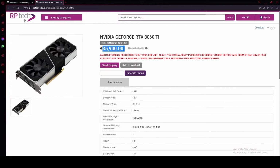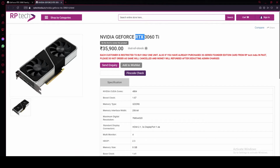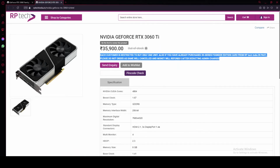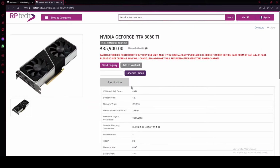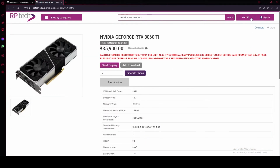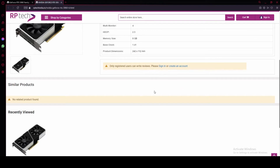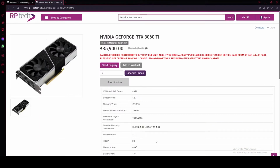So Arpitech in India, for example, is partnered with NVIDIA to sell these RTX 30 series cards. So that's there, and each customer can only buy one. So yeah, you should think before you buy one, because you won't be able to buy another one. This thing is always out of stock, but I was so lucky to get it and purchase it from the site. You will see my review here very soon. So that's there. Let's see the unboxing.